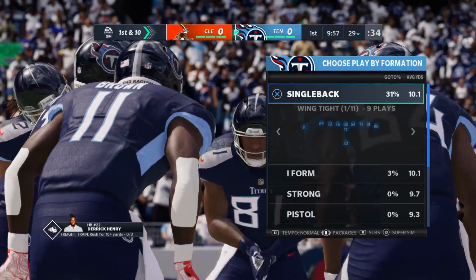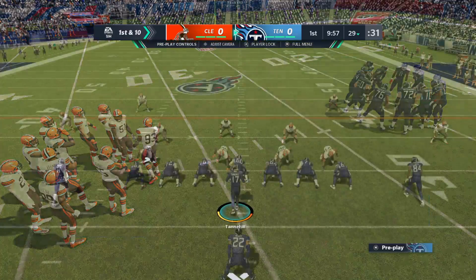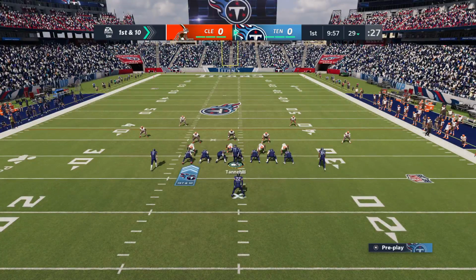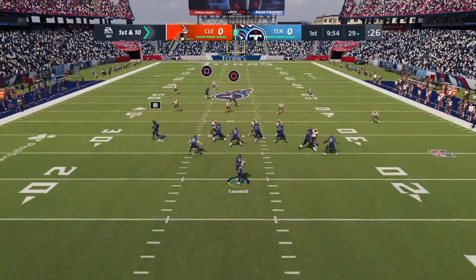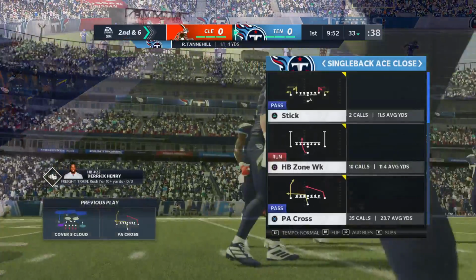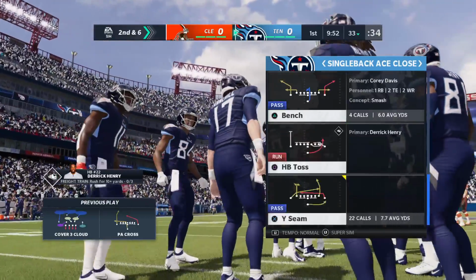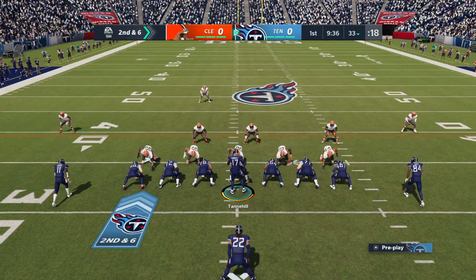At their own 29-yard line. Tannehill with a play fake to Henry. He'll throw instead. Henry's got it out on the left side, and he'll be out of bounds across the 30-yard line. They'll contain him to just 4. Second down. 4 yards on the pickup.